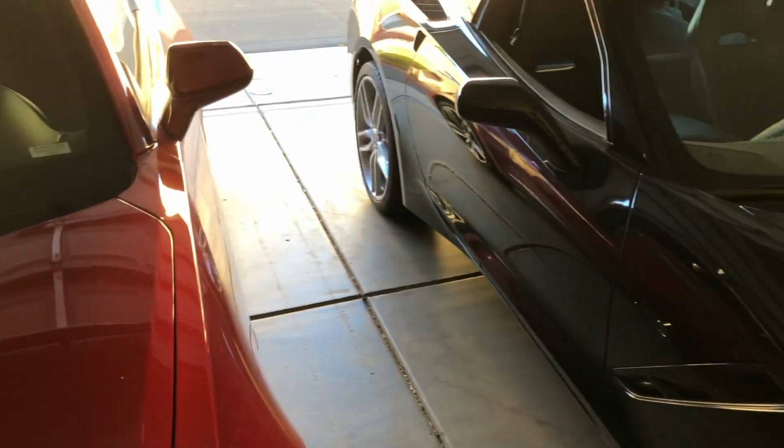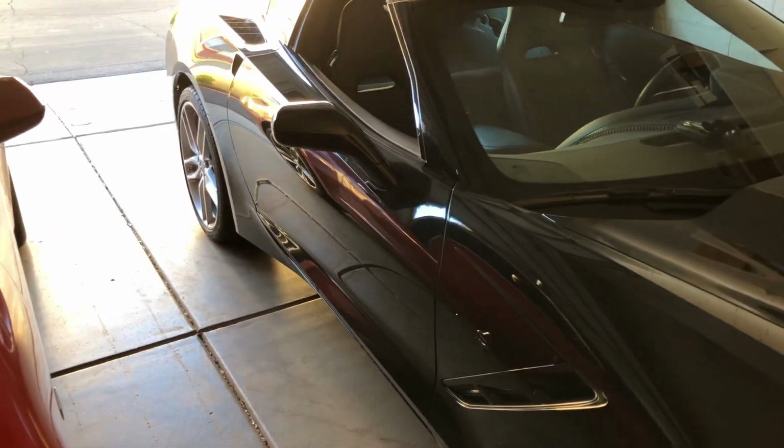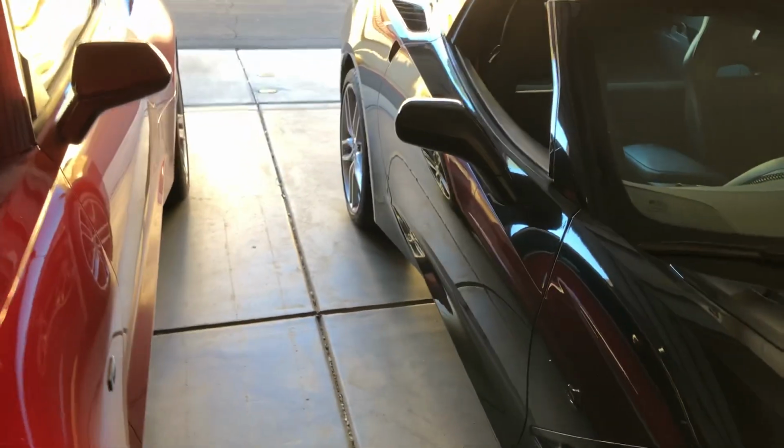In fact, some of the C7 forums for the Corvette as well, it's got the same thing. Obviously, they're almost the same cars.